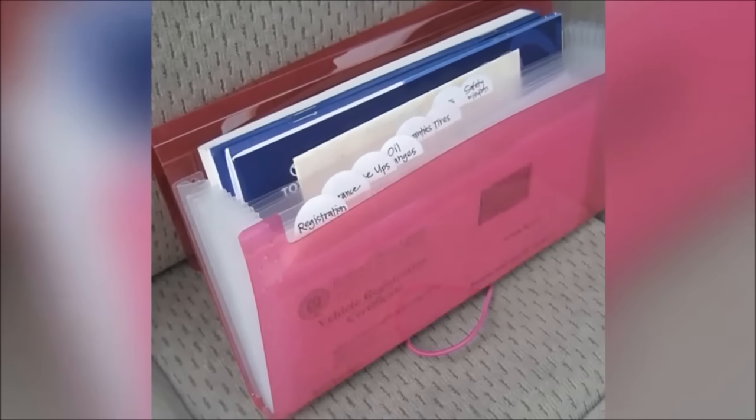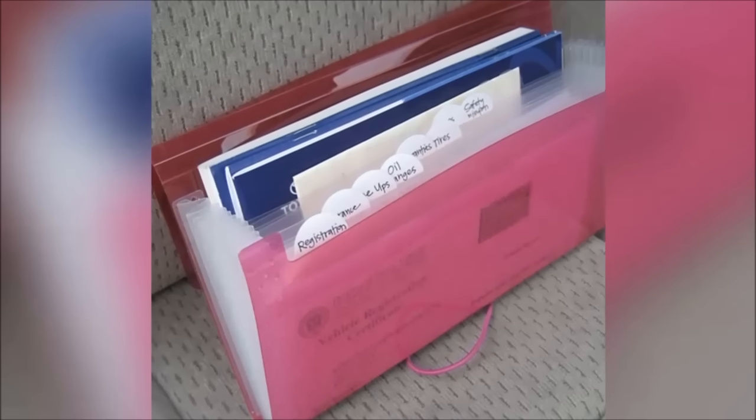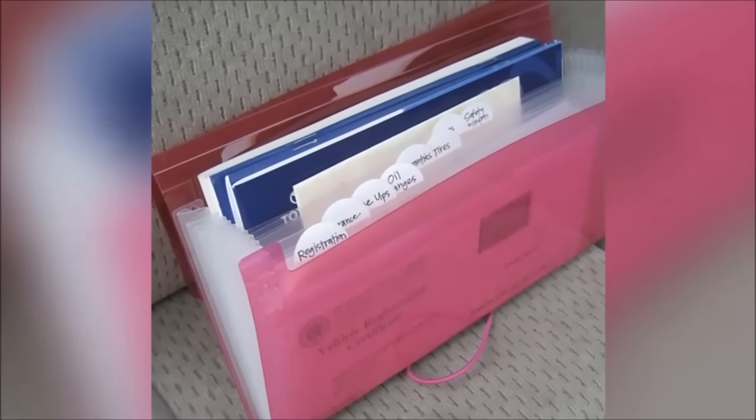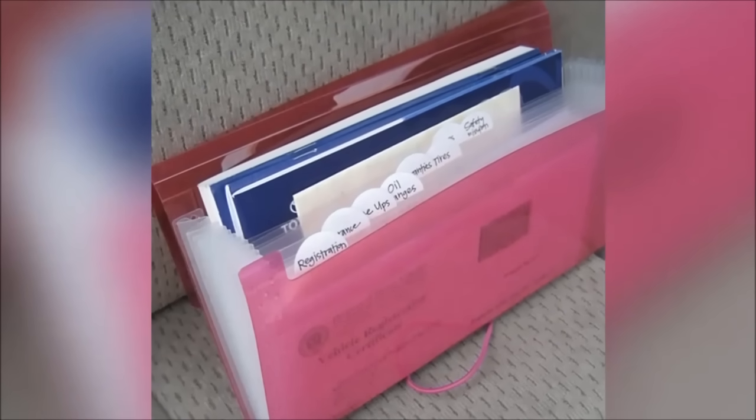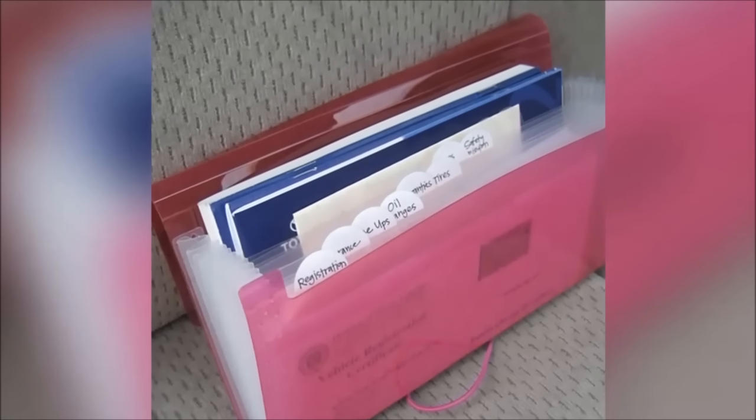31. Keep a small accordion folder in your car's glove box to make all of those essential papers easy to find when you need them. These files are inexpensive. You can find one for $5, and it'll save you time and stress next time you need to dig out your registration.